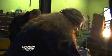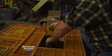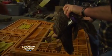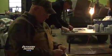Foremost on the agenda is to gain information about how the black ducks are interbreeding with mallard ducks. We're doing a black duck mallard hybridization study. We're checking the numbers or percentages of black ducks that have mallard in them or crosses or vice versa.